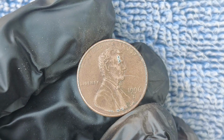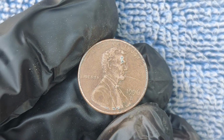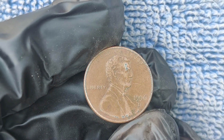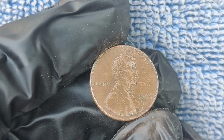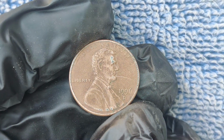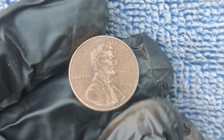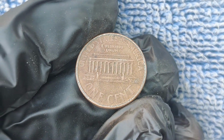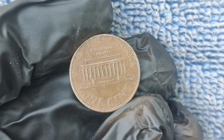The rarity and condition of these error coins are what make them so valuable today. Because so few of them were made with the double die error, and even fewer have been preserved in great shape, the market for these coins is highly competitive. Collectors are willing to pay top dollar for a coin like this, knowing how rare and special it is. Auctions have seen these coins go for prices that make your average collector's jaw drop.